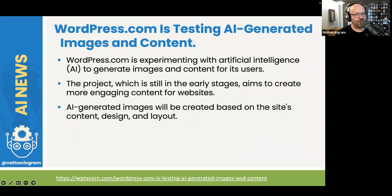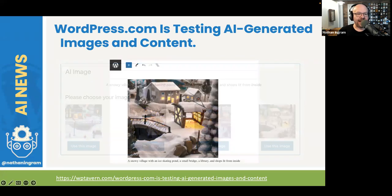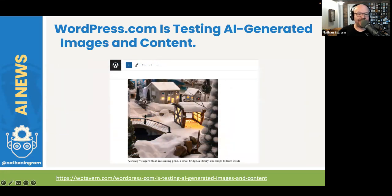Here's something interesting. WordPress.com is also testing AI-generated images and content. WordPress.com is aiming to create more engaging content for websites, making it easy with AI images. So here's a screenshot. The search: a snowy village with an ice skating pond, small bridge, a library, and shops lit from inside. And there are our AI generated images. Actually, pretty nice, that can then be dropped right there in the editor.